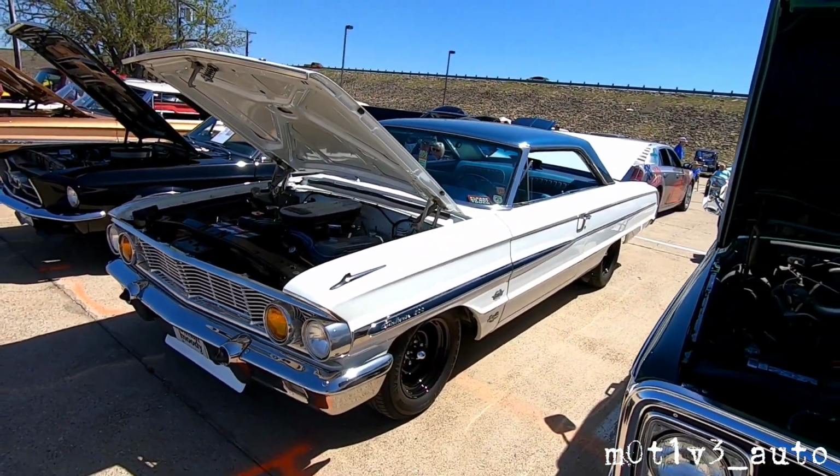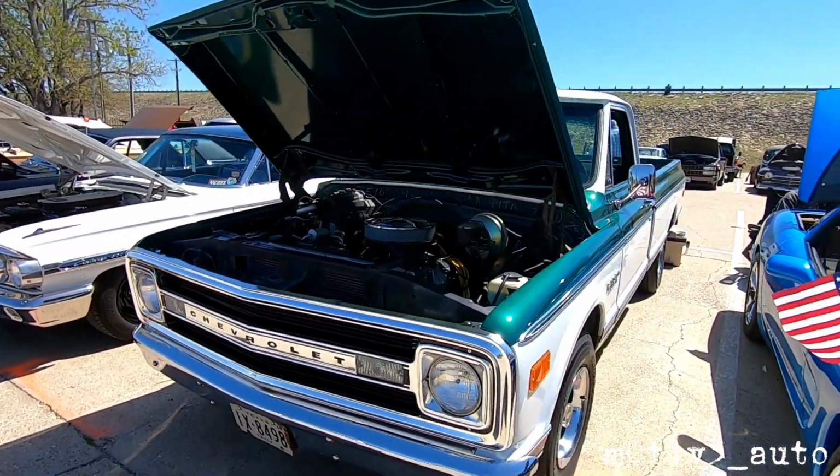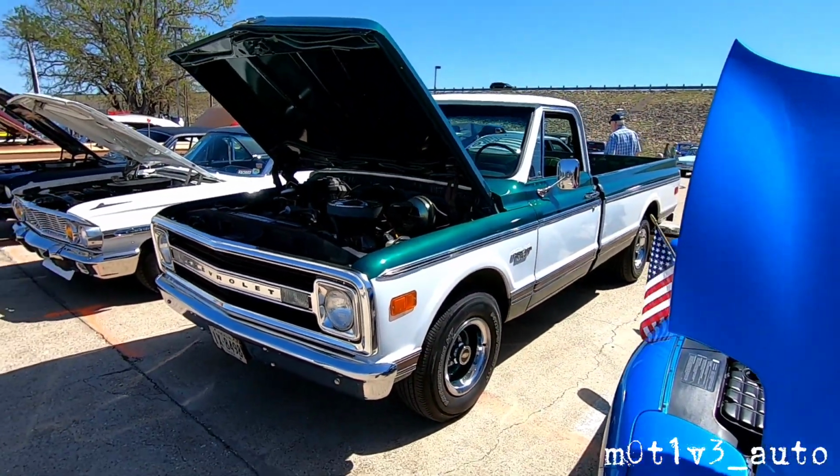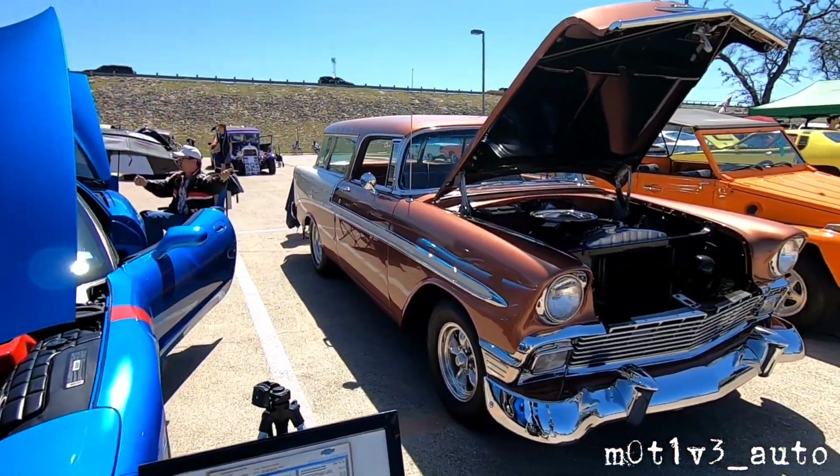Don't want to miss anything. I know people have left, so we really don't have everything, but got a lot of it. Got this.